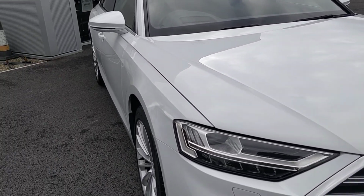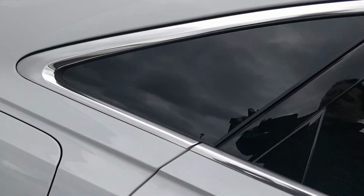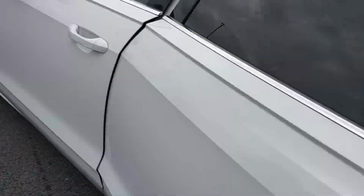So yeah, let's have a look at some of the things that this car's got going on. And believe it or not, I'm going to start in the back, because if you know anything about these cars, you know they're cars that are to be driven in as much as to be driven.